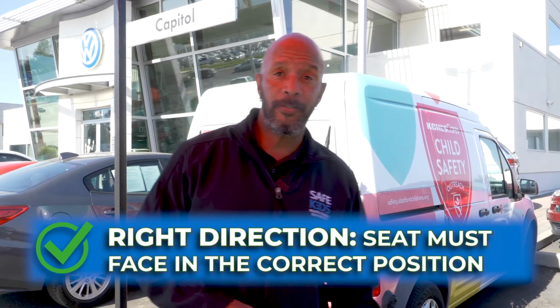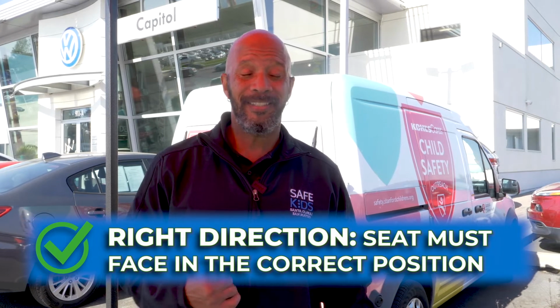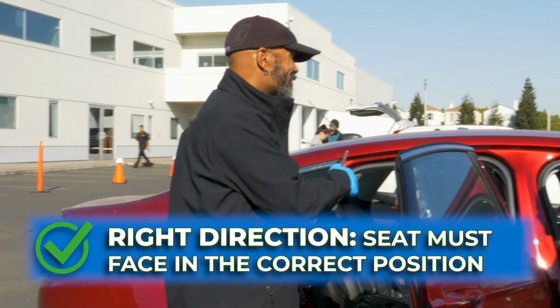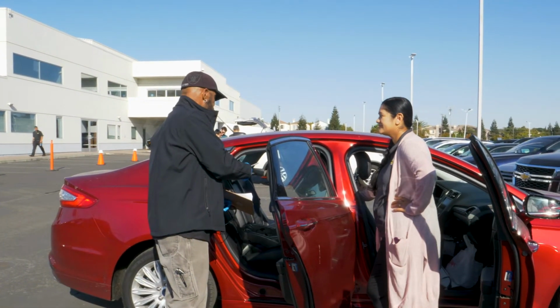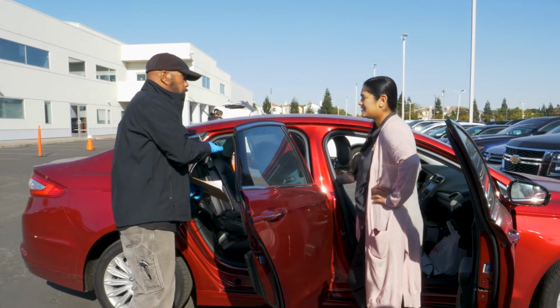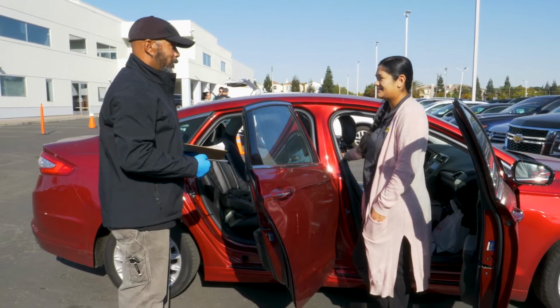Next is the direction. Best practice states that a child should be rear facing inside a motor vehicle until they reach the limits of that car seat. In 2017, Governor Brown signed into law car seat legislation that all children must remain rear-facing until the age of 2 unless they're 40 inches or 40 pounds.